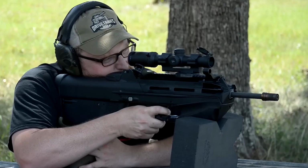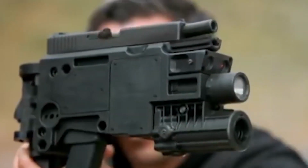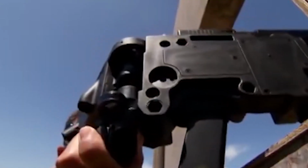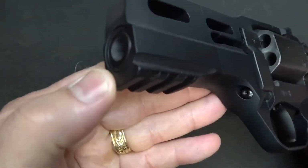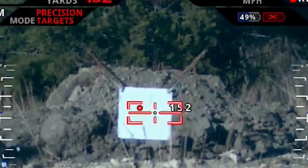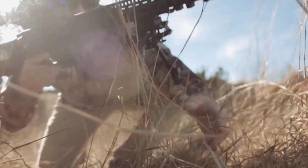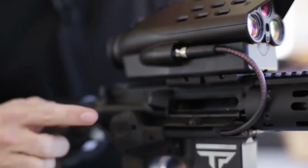Guns are still getting better, but their development is now focused on things like making them easier to use and making them look better. So-called smart guns that were said to have a computerized ammo counter, built-in targeting systems, and other high-tech gadgets have been shown to be more of a marketing gimmick than a real weapon. But there are a few small arms from the future that are already in use. Right now, these weapons are being used. Let's look at the top 5 futuristic guns that are next level.